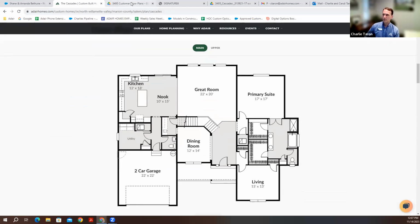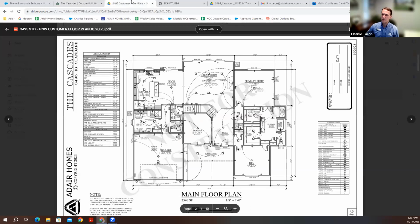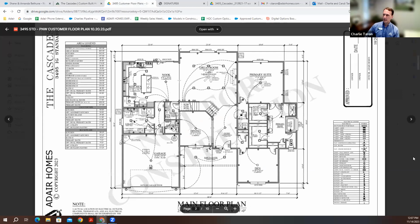Just real quick, we're going to take you to that standard version of the Cascades. This is how it would look in a more drafted version of the plan. And we can provide this to you for all floor plans. These are the scale, 8-inch scale, and they're going to show much more information regarding room dimensions, etc.